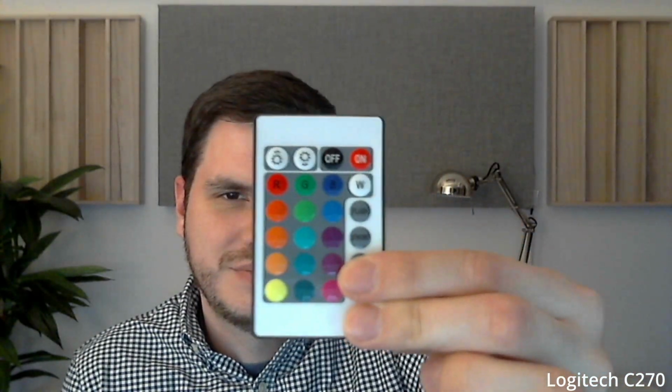But you can see in a little bit here when I do the handshake that it's going to be pretty blurry. So let's check that out right now. Yeah, so my hand is just all motion blur there. And that's because it's lowering the frame rate considerably to up the light. So let's see how it does in the gaming light.